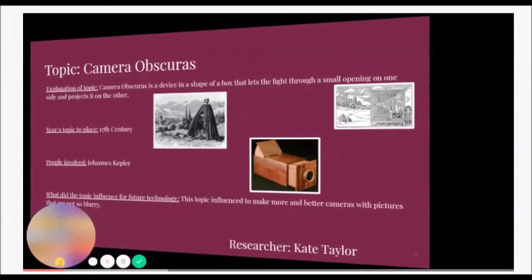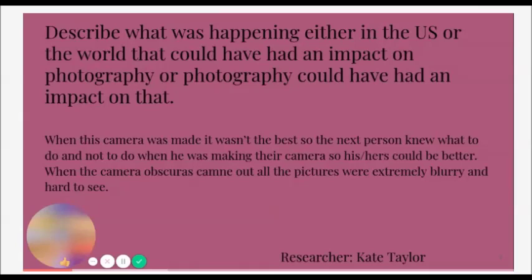When the camera was made, it wasn't the best, so the next person knew what to do and not to do when he was making the camera, so his or hers could be better. When the camera obscura came out, all the pictures were extremely blurry and hard to see.